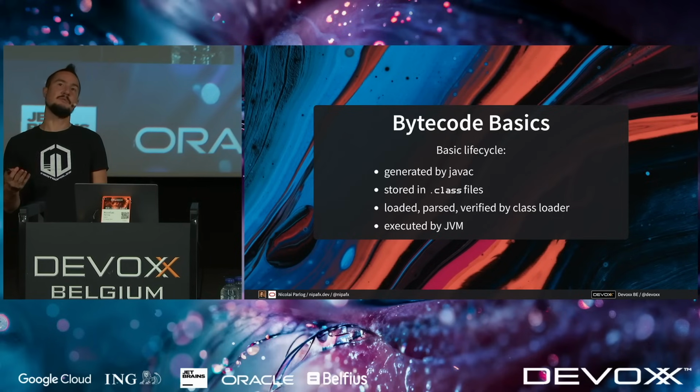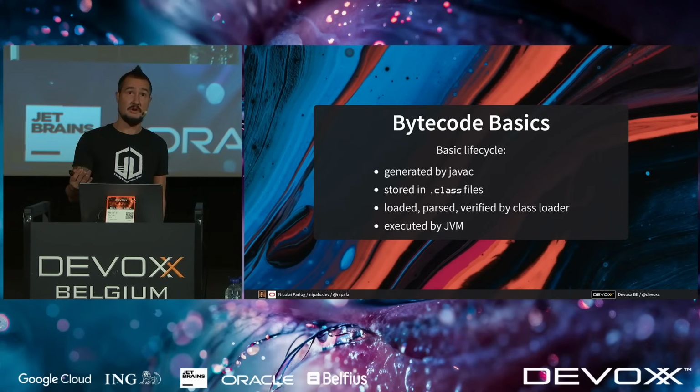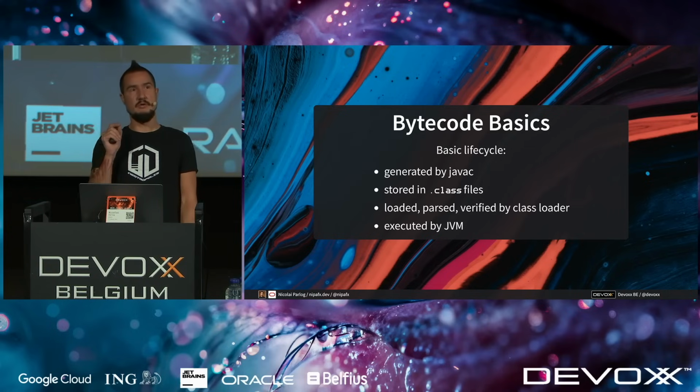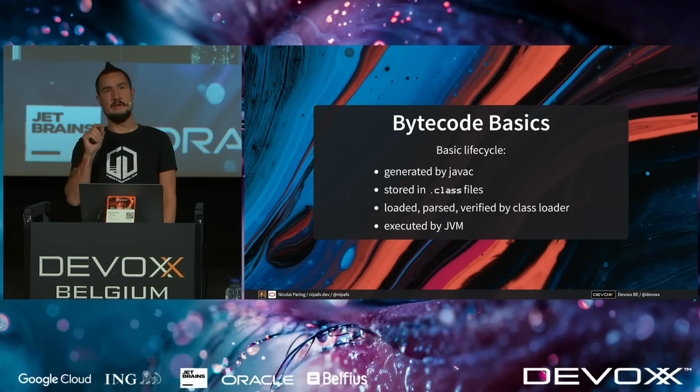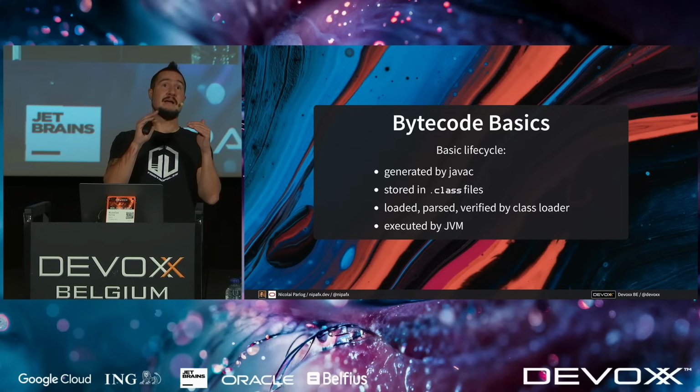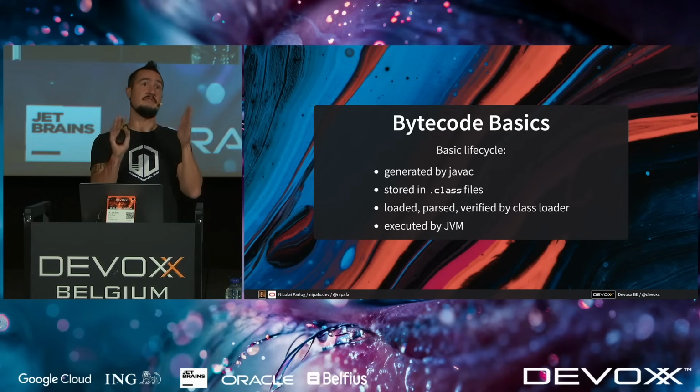The simplest possible lifecycle for this is you write your Java code, then you run javac and you get the bytecode. Those are the .class files. They're stored on disk. Maybe you put them into a jar or not. Eventually, they will be loaded by the class loader, which needs to parse the bytecode and verify it.